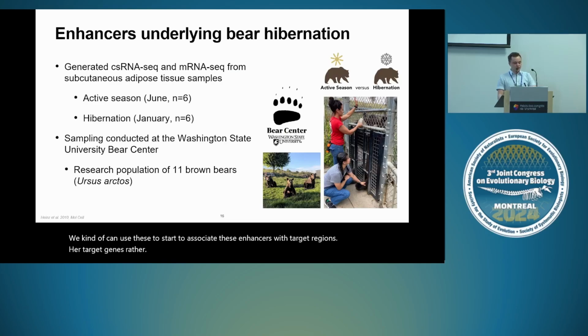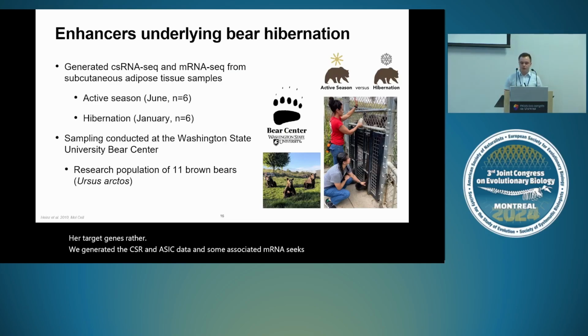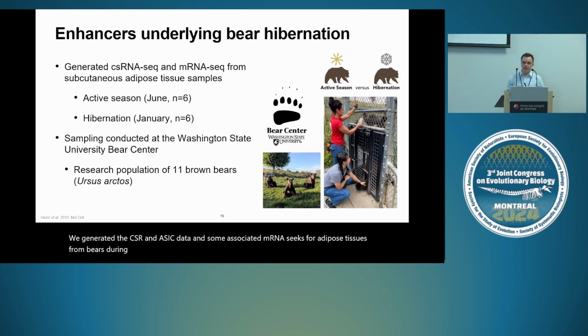We generated this csRNA-seq data and some associated mRNA-seq for adipose tissues from bears during both the active season and the same bears, again, during hibernation. Real quick, I want to mention that this was done at the Washington State University Bear Center, which is a captive population of brown bears. Allows us to take these samples safely and non-invasively, and is pretty much the only way that we could do this work. So it's a really special and one-of-a-kind place.